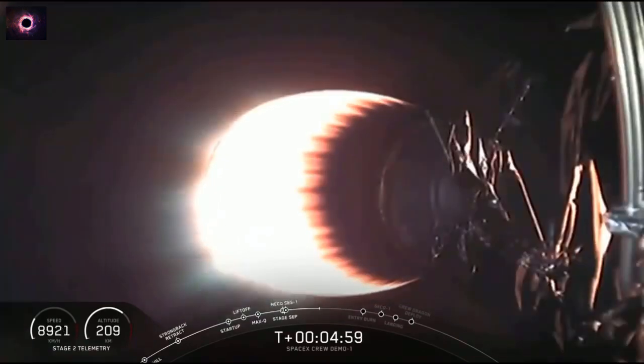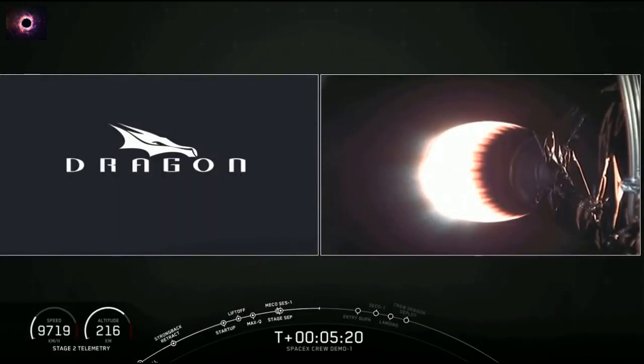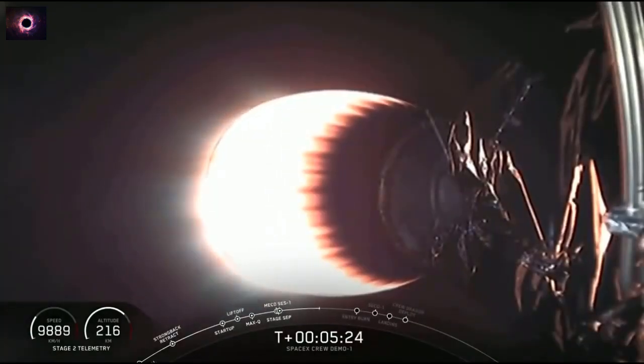It's going to get Dragon into that initial orbit, and it's still going to be a couple hundred kilometers beneath the station, and then it'll be turned over to thrusters on Dragon once it separates from that second stage to then begin the chase down of the orbiting laboratory. But 5 minutes, 11 seconds and counting past launch. All the calls so far indicate nominal performance. So we're continuing to see great stuff so far from both stages of Falcon 9.